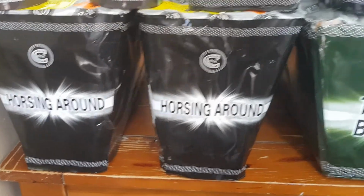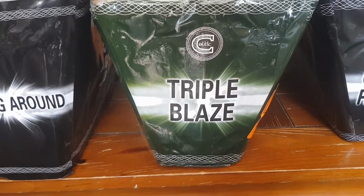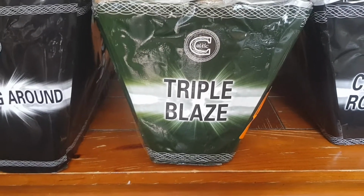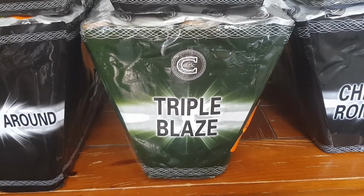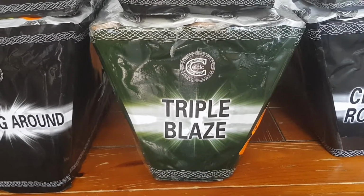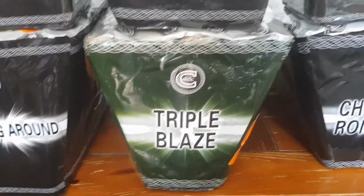Hopefully they'll enjoy that. Next of the big cakes, we've got Triple Blaze, again from Celtic. For some reason the packaging on this one looks green, and I'm not quite sure why. But yes, Triple Blaze, another 30mm 30-shot cake firing 10 banks of 3. Fires comets, I think, coloured comets. There's no break on these. It's a semi-quiet firework. I think it goes up with a bit of a thud. But yeah, nice coloured comets, thick, bright. So hopefully that should look very nice.